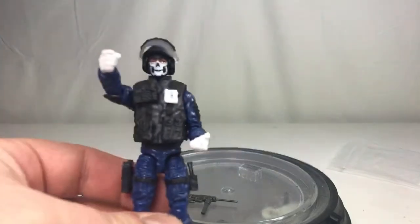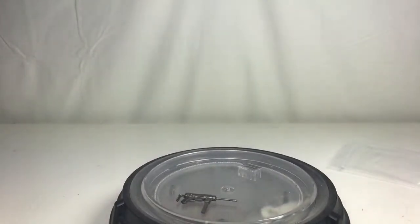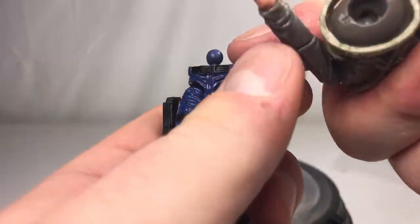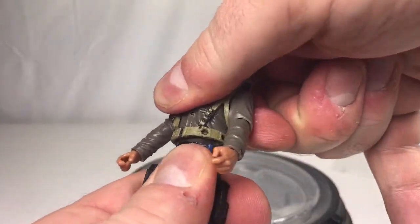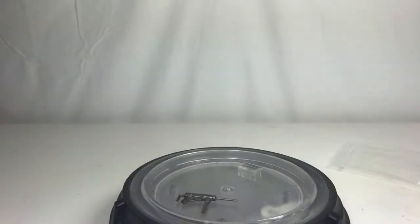All right, we'll use my Doc as a... There we go. And the verdict is... Not looking good. No, it's not working. It's not working. Yeah, I don't want to snap the peg either. Let me heat this up. It's due to heat. Let me see.